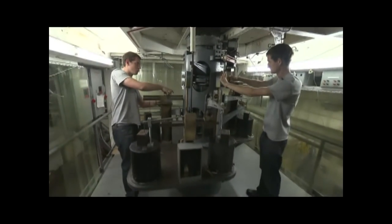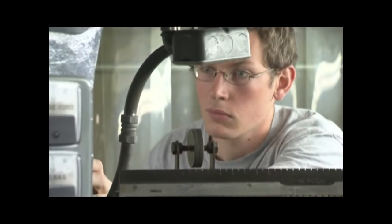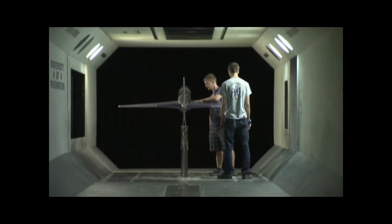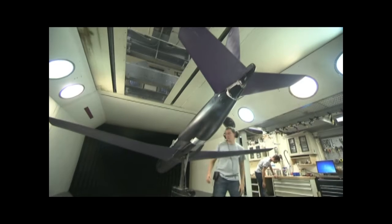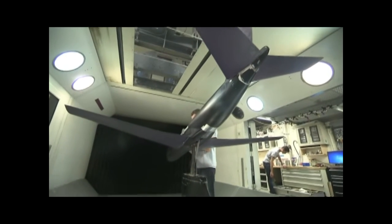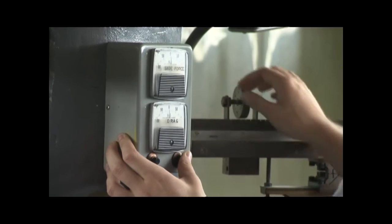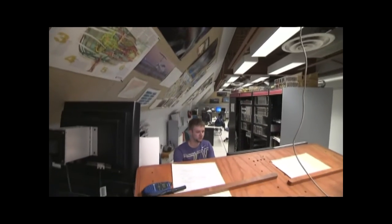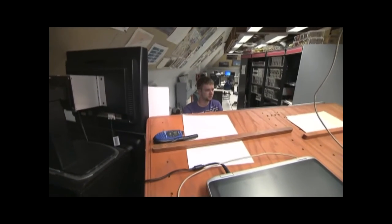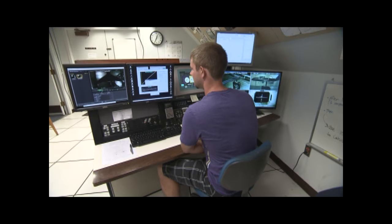The process begins in the test section, where sensors record data and scientists make visual observations. The aircraft, or your test article, mounts inside the test section, and there's a post that runs all the way from your model down underneath the test section out of the wind, where we have a balance that measures the aerodynamic forces and moments. The data is then recorded by computer in the control room, where it can be observed and analyzed by customers and engineers.